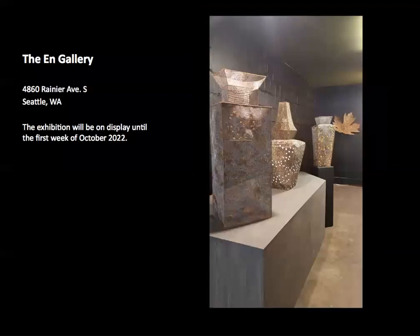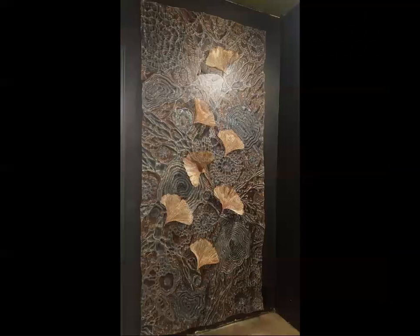And this is an installation view of an exhibition that's up right now in Seattle at N Gallery. It's a pop-up alternative space, and it's open Saturday and Sunday from 12 to 4. And it's up right now. Here's another view of a piece in that exhibition.